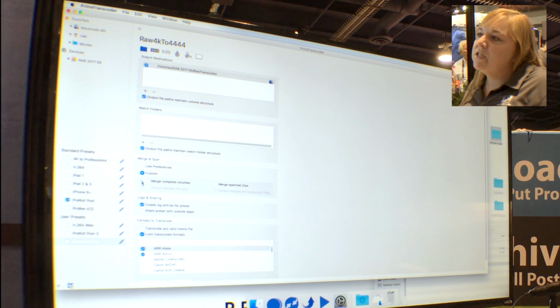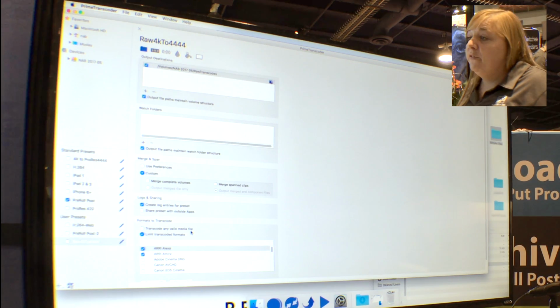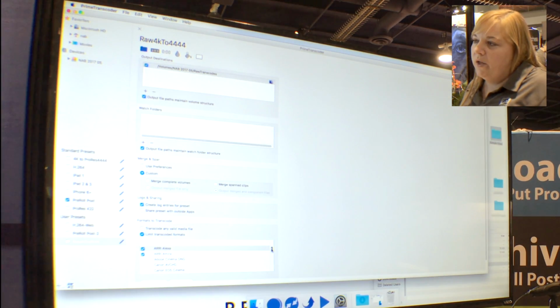You've got a couple more options here for your merge and span clips, and then you've got your logging. But down here is really nice. You can tell Prime either to transcode all the media files, or you can limit it to which ones you want. So you can set up multiple presets and turn them on, and then depending on what files you're dropping in will determine what preset is used.